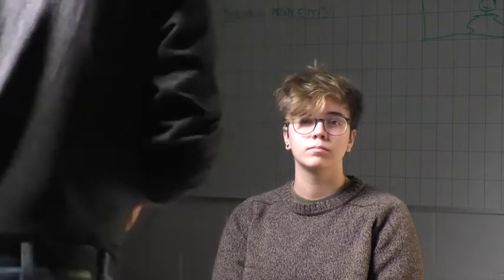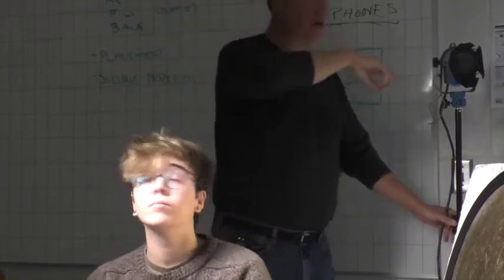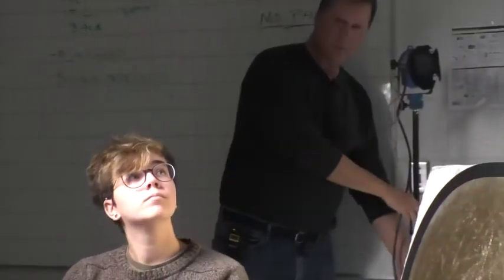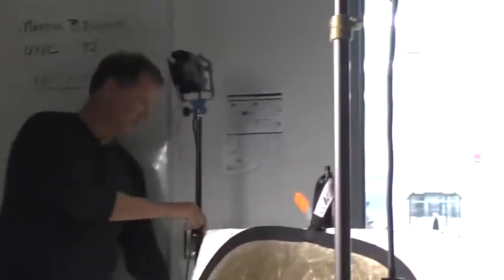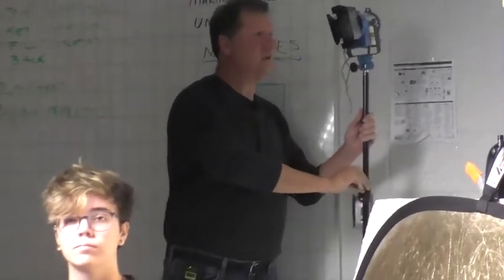So I'm going to take this little teeny light right here. Just so you know, that's probably a 1,000-watt bulb in there. This is 150, and that bulb there is a 650. Just to give you some sense of the strength of these lights relative to each other. And I'm going to just sneak in a little bit of edge on her.